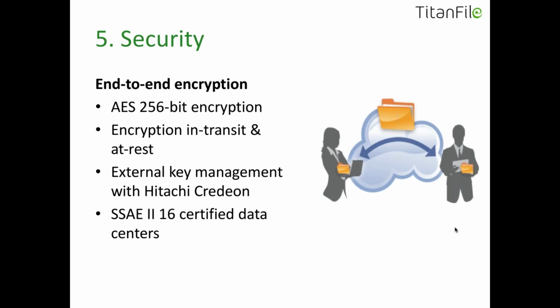It's something called key management, external key management. The Titan File short form for that is CSE, or client-side encryption. Essentially, it provides another level of protection where an external party is actually holding the keys to the encrypted files. So we, as the service provider, cannot physically or technically view any of your files, even for maintenance reasons. So yet another level of protection where there's a third party involved and another level of separation.